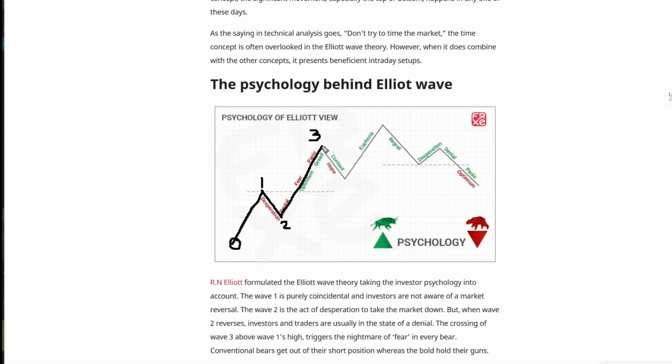After wave 3 completes, we start getting a pullback and the bulls get content and they stop buying, and we complete wave 4. At this point, everybody's aware of this stock and they've seen it run up in wave 1 and wave 3, and now they want to get on board for wave 5. So as wave 5 begins, we start to get euphoria and extreme optimism, and we see the price go up to the highest it's ever been, and everybody is now talking about this stock.